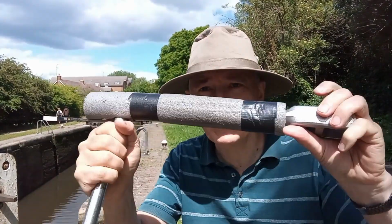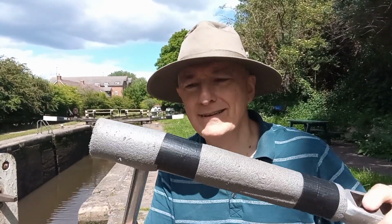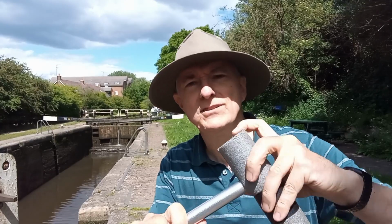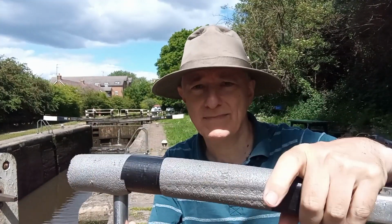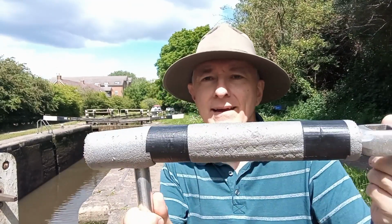But failing that, this is what I got, and I thought, well, aluminium's so much lighter, I wonder if we can make it float. So I went to the DIY store and got some standard pipe foam, I think that's 22mm pipe foam, which you slip over, and for a long time I didn't even put the tape around. It just gripped on quite well, and yeah, it works.